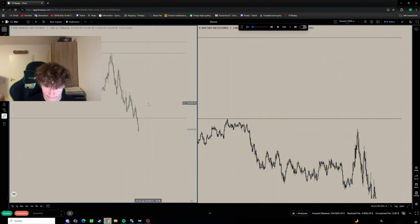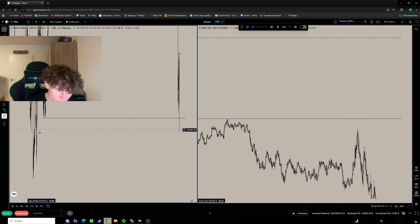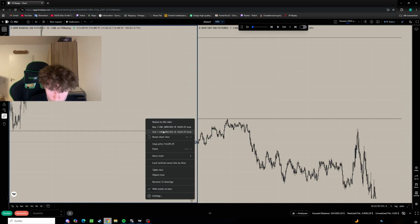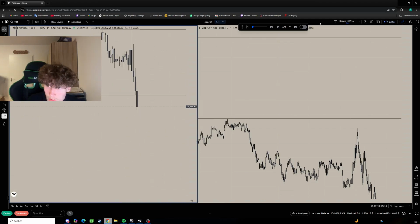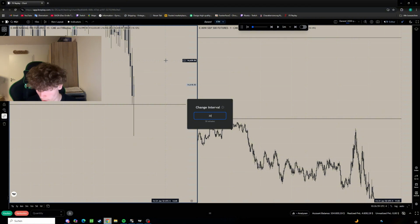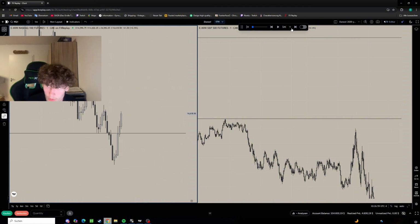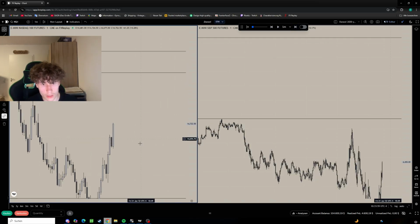Yeah, we took out this low right there, so we'll have to be careful if we take a short. There's no reason in taking stupid losses now. There's really no gap where we could react from, so that's kind of unfortunate.